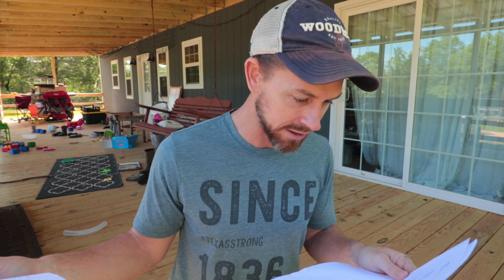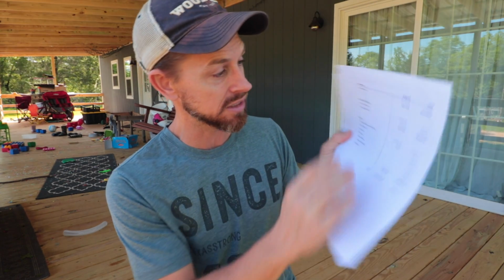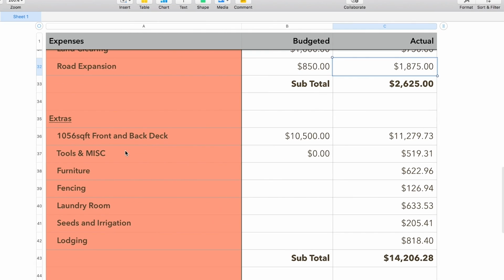Appliances is in there. Land clearing. To be able to clear the land, I budgeted about $1,000. So that goes into the land development part of this. I budgeted about $1,000, and it only cost us about $750. The road expansion was crazy. I budgeted $850, and the road cost us $1,875, so almost $1,900 to get our road expanded, and I don't even have a good road.